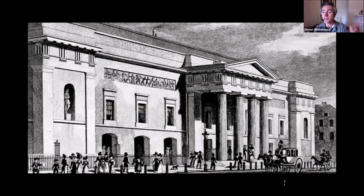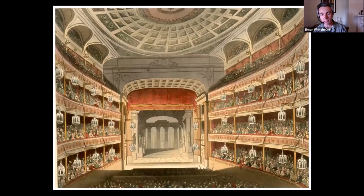Guess what? Another fire. This time somebody dropped a cigar backstage and the whole place went up in smoke. So they had to rebuild again, giving us the theatre that we have today. But I want you to notice, just here is a little frieze on the exterior of the second theatre, and just here is a statue in the niche on the left-hand side. That's, by the way, the interior of the second theatre, which was much bigger, about 3,000 seats.